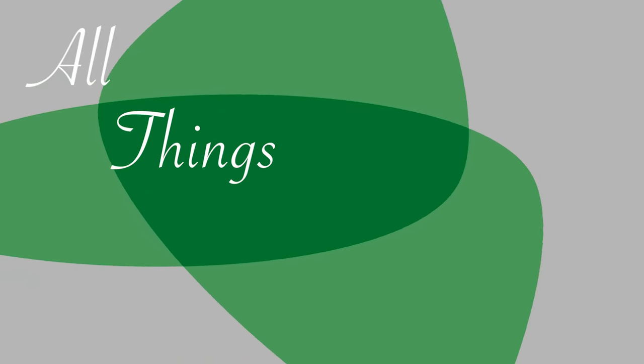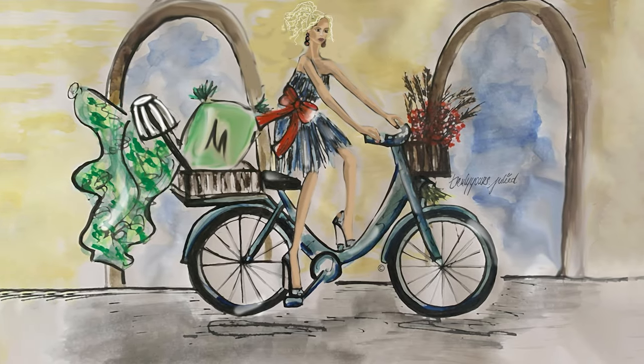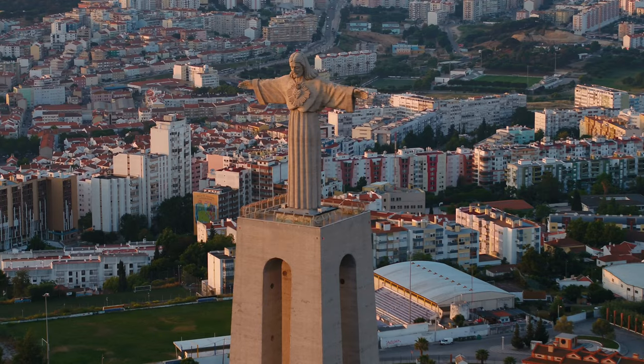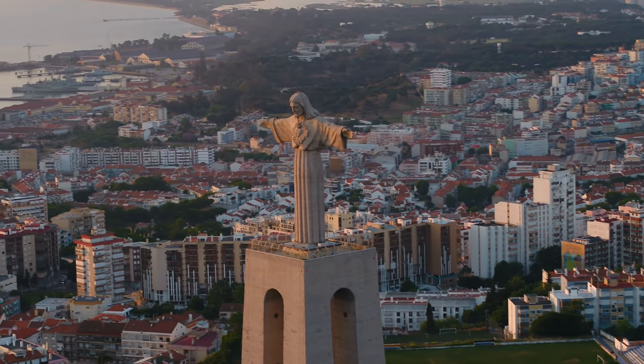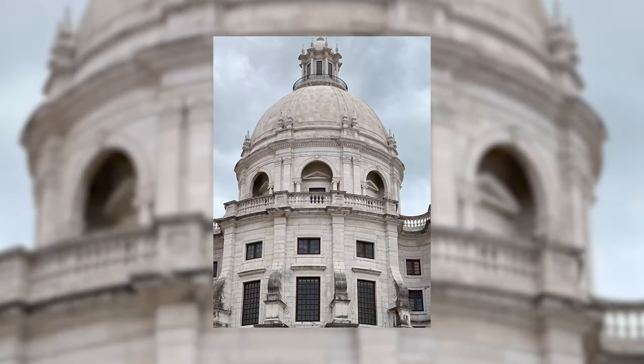Let's go to Lisbon. We are visiting the Feira da Ladra, located next to the National Pantheon in the heart of the Alfama district.